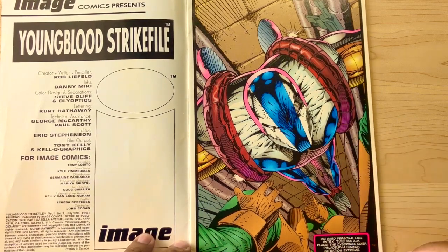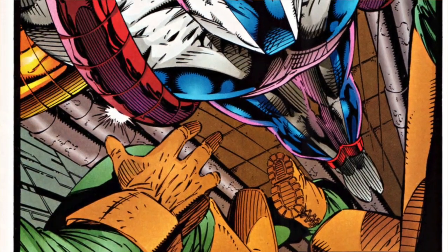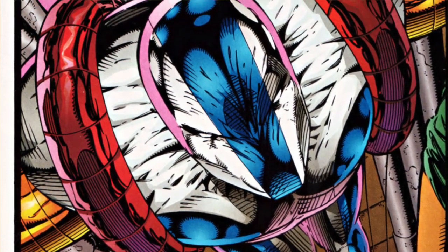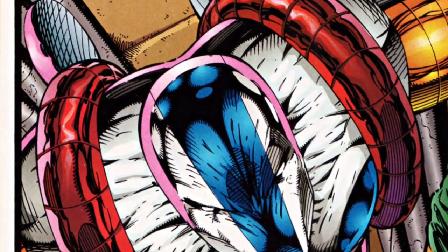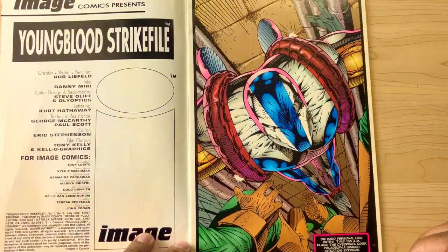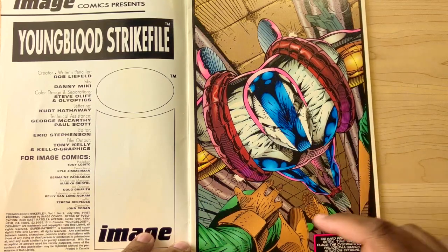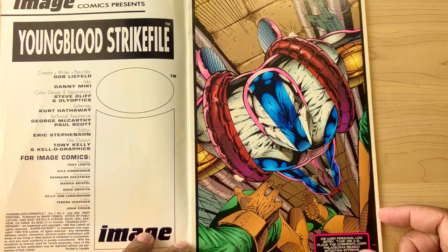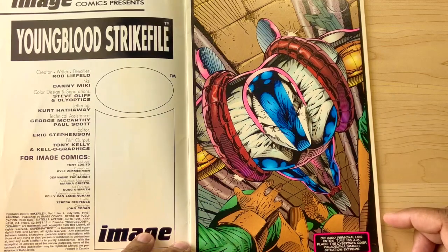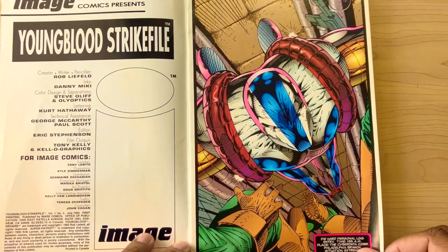We start right off into the action where Diehard has broken in to the Cyberdata facility, and he's kind of in the underground parts of it, in the guts of the facility. So you're going to see a lot of pipes and paneling just to kind of show that he's in the lower levels of this place. And we already see Diehard is flying at the guards in this area, and the guards are kind of off panel. You see their hands and their boots and stuff, and Diehard is kind of flying directly at them, and they're getting knocked over. Their guns are flying in the air and everything like that.